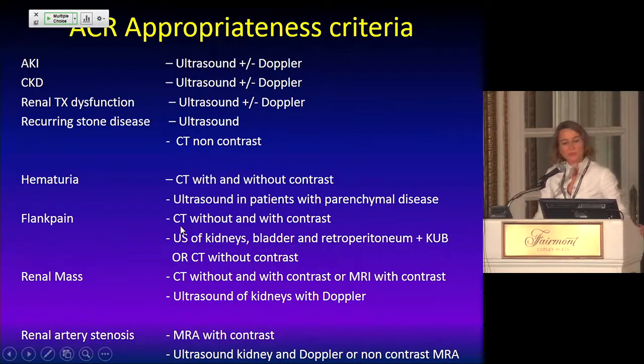a patient with flank pain, if you can, you would do a CT scan with and without contrast, which we couldn't do in our patient. Do an ultrasound, but then add either a KUB or a CT scan without contrast to look for those small stones that may or may not be located in the kidney or may be located farther distal.